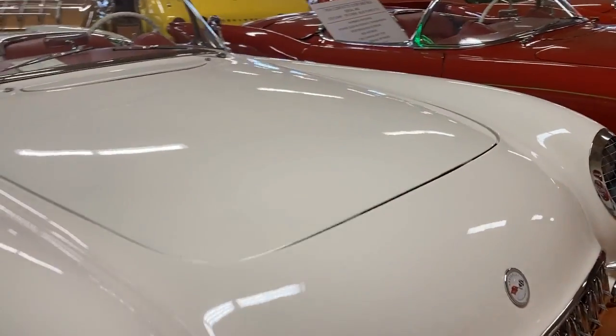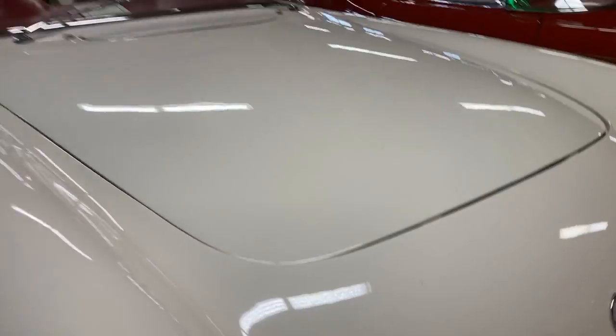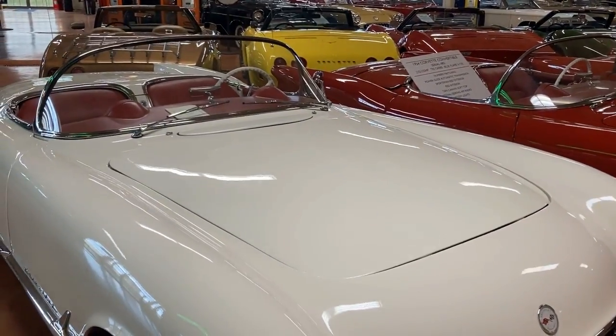is they were pretty thin on the paint originally. So if you look in the light through here, I don't know if you can see it on the video here, but you should be able to see some of the fiberglass weave coming through. Now, if you don't see the fiberglass weave coming through, that means the car has been repainted. And when it was repainted, they actually put too much paint on the car.